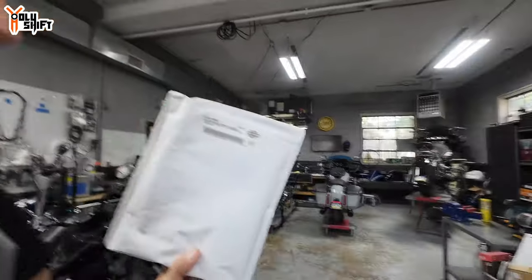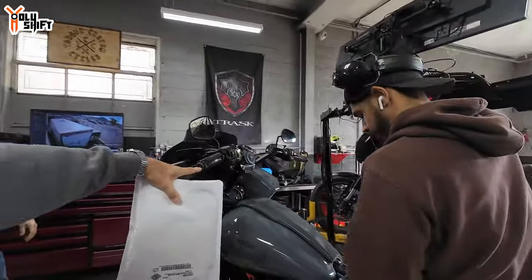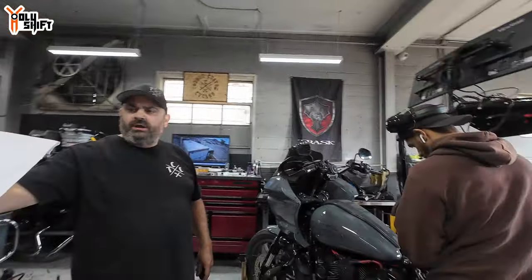This is the splitter. This is the part number that you have to get additionally when you're getting the heated grips for the Low Rider S, Low Rider ST. I'm not sure from what year it started, but we'll open it up soon and I'll show you.